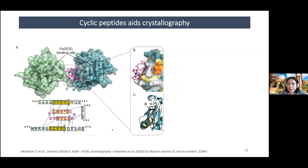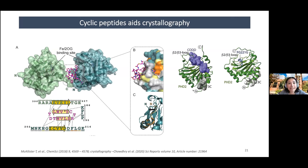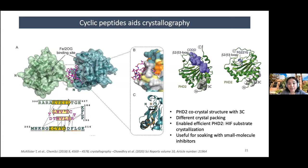So this is a stabilizing protein, and what we've found was that it enhanced crystallography. So we can then get co-crystal structures of the substrate and enzyme in a more rapid manner. In the presence of cyclic peptides, the enzyme substrate complex co-crystallized within a week, compared to substantially fewer crystals in over 6 months without the peptides. Also, as it's found away from the active site, it enabled rapid co-crystallization efforts of small molecule active site inhibitors for structural biology. And so these are quite exciting uses of cyclic peptides.